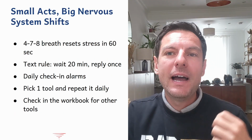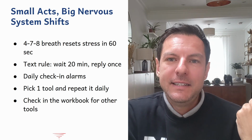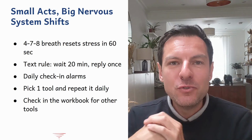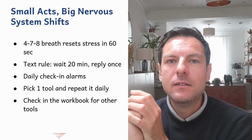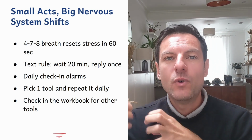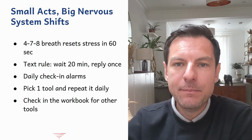And then it's about small acts that will deliver the big shift. So it could be about breathing exercises that will actually reduce stress automatically. So there's no question about that. The text rule that I like and that I use with my clients is anytime you're about to text someone, your ex or your partner, wait for 20 minutes. Whenever you receive something, wait for 20 minutes. So things settle down. You don't have to act out of an impulse.